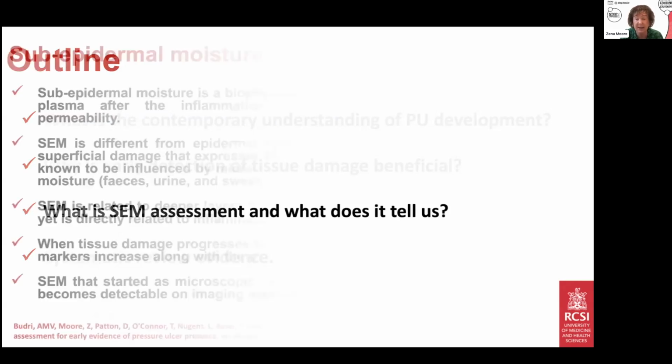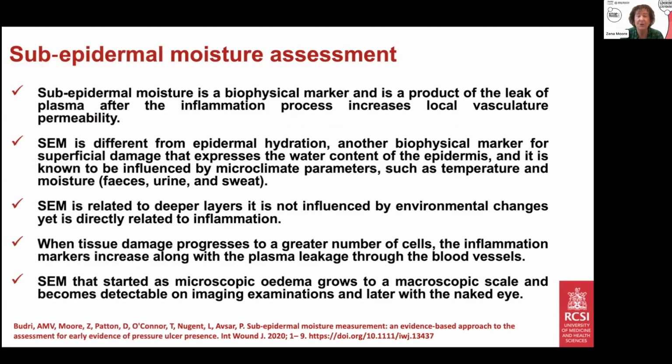So next slide, please. So sub-epidermal moisture, it's a biophysical marker, and it's a product of the leak of plasma after the inflammation process increases the local vasculature permeability. So just reflect back to remember when you were learning about wound healing when you were a student, or when you were doing your postgraduate diploma in wound healing and tissue repair, we learned about the inflammatory process as being the first step.